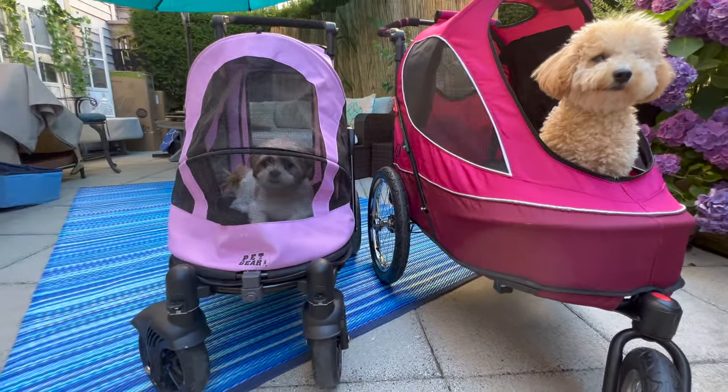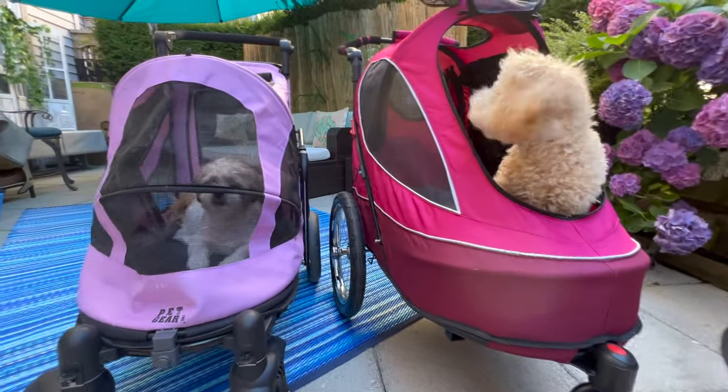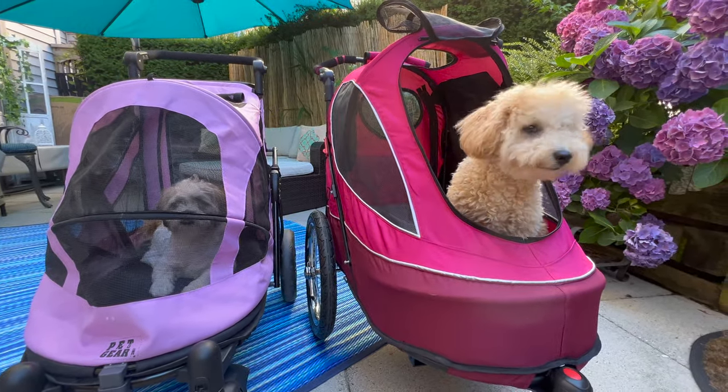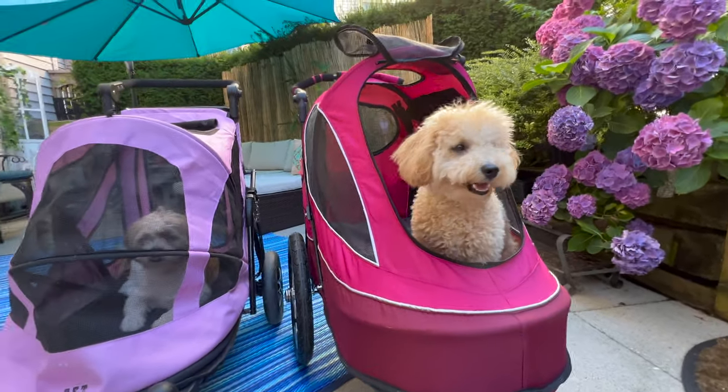Relaxed Yoshi likes the Pet Gear. And extroverted Kiku loves the Petique. She jumps right in the Petique. He jumps right in the Pet Gear. She doesn't think she needs the brakes. She's that kind of wild poodle.